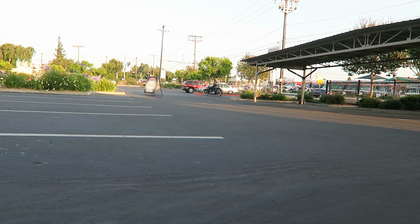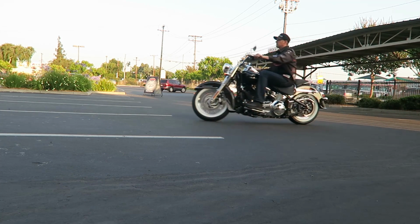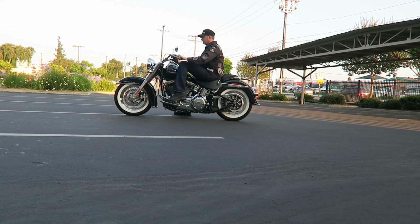I have a lot of people that have been riding Harleys for a while. Maybe they're on their second or third Harley, but they just can't touch the ground very confidently on a taller bike. A lot of them will go for a Deluxe, and they're very happy with them.